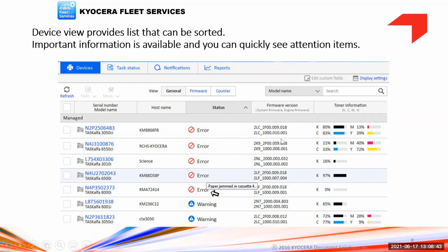And then you have all your firmware versions. And then this will tell you exactly where you are toner-wise. You look at this top machine and it's 80% on black, but magenta's at 13%. And it just kind of gives you an idea. And then on the bottom here, when you get to below 10%, that's when it will also give you a warning as well, so when it's getting close to change your toner.